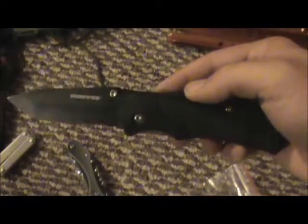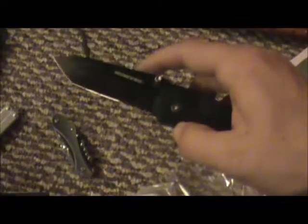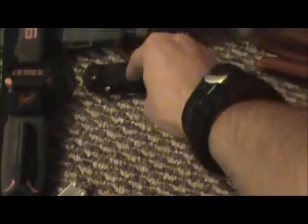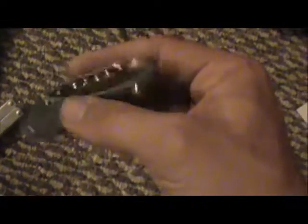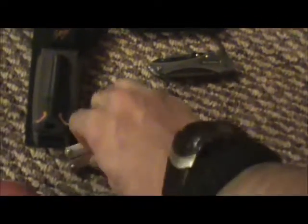I do carry different knives with me for the pocket. This is my Humvee knife. This thing does really well. It's really sharp. I've had this thing for quite some time, and it's just a great knife to have. It was a cheap little knife too, which is surprising, and it's done well by me. Then I carry my Columbia multi-tool, but I always carry that and my little mini Leatherman.